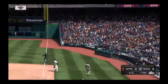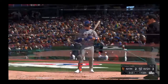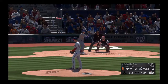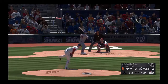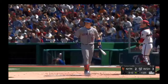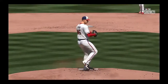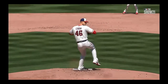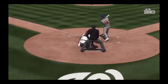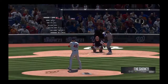Pulled hard, but it's foul down the first base side. Swing and a miss, and they'll come all the way back from 3-0 to punch him out. 1 away. Really good late bite on that slider right there. The best ones have that late action that just darts at the last minute. They're so tough to get the bat on, and when you've got that good slider going, it's a great strikeout pitch.